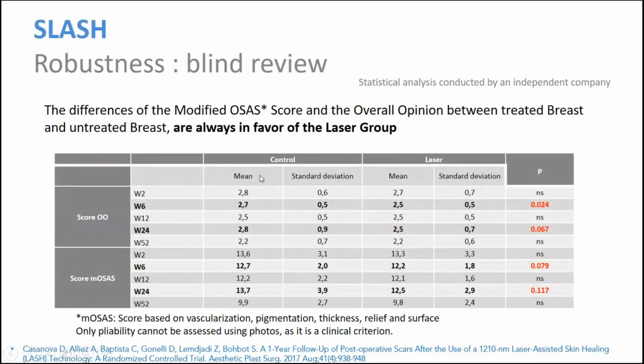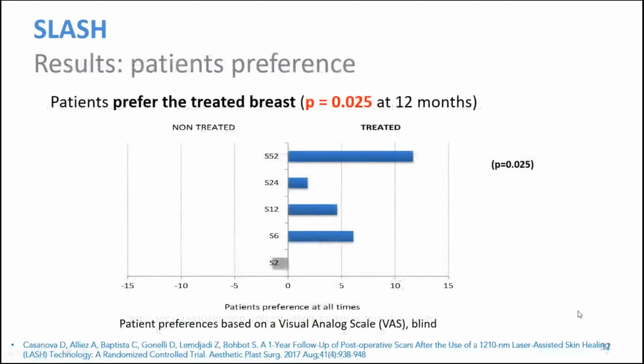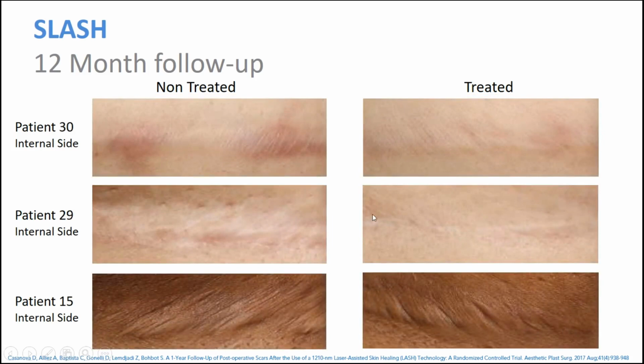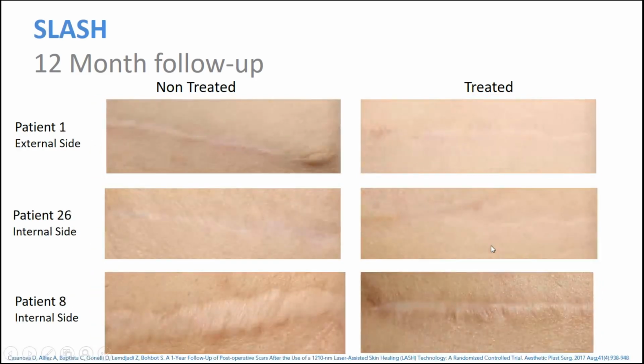Again, for some other parameters specific to plastic surgeons, what we call the modified OSAS score, which is used by plastic surgeons, each time we have a highly significant modification. And even the patients prefer that technique. In their preference at 1 year, all of them said that they prefer the breast and the zone treated with the laser. Again, here is a picture of a non-treated zone at 12-month follow-up, even if it will improve a little bit later on. In this example, you can see that each time we have an improvement for the patient.